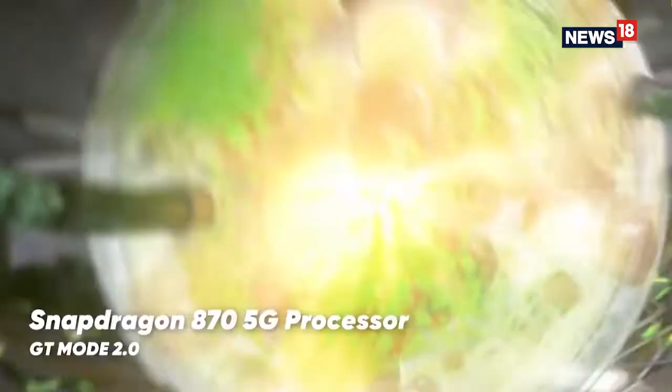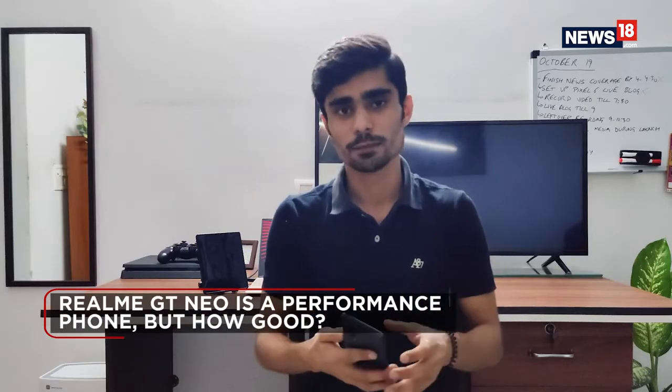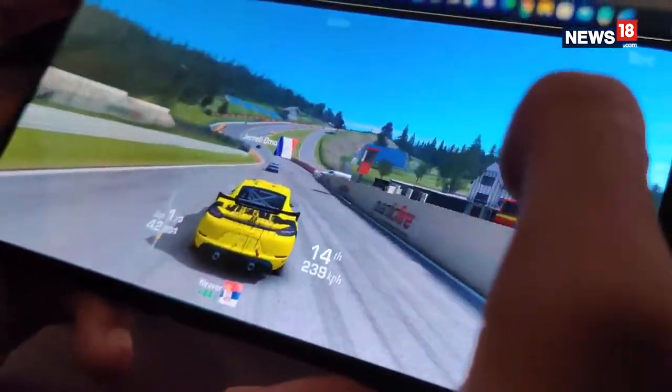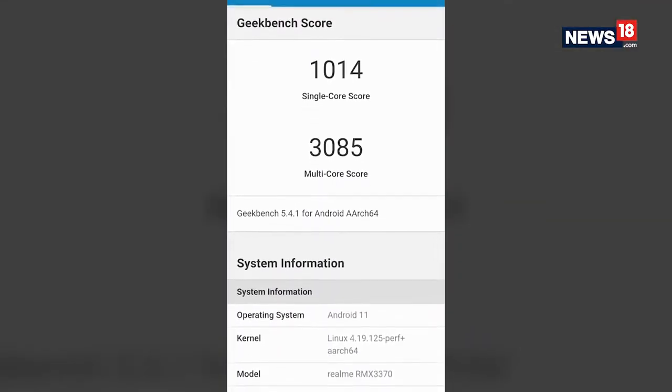So performance is the focus of the Realme GT Neo 2, and with a Snapdragon 870 processor and up to 12GB of RAM that is further expandable to 19GB, performance is smooth. Like the display, the performance of the Realme GT Neo 2 in terms of speed and multitasking is absolutely great. The smartphone can run games on maxed out settings, and throughout my usage I used it at maximum brightness, locked at 120Hz, and it showed no signs of slowing down or heating up. Multitasking is not an issue. Even the benchmark scores are pretty impressive.